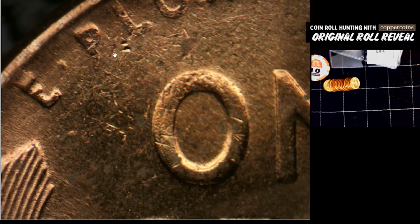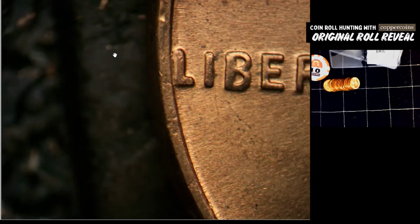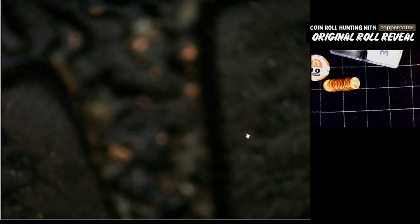See, right here, you see how it's really weakly struck on E pluribus. If you flip that over, that is the high spot right here. So it takes all the metal that's on the planchet to fill this hole, and so it's not struck hard enough, and it doesn't fill up the back part of the reverse die.